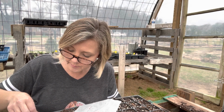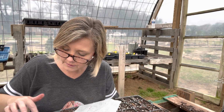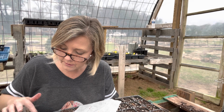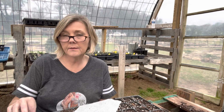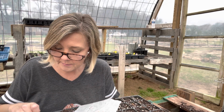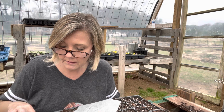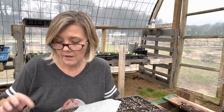So I have a plan for my potager garden, and I know those of you who have followed us for a while, y'all have heard my plan multiple times, and one day it will come to fruition and happen. But my plan is to build a fence around this whole potager garden. We desperately need a fence around this garden.